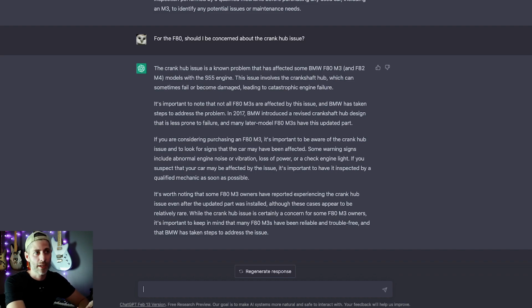So before it told me it was like a plastic part that fails. Obviously, there's no plastic involved in the potential failure of the crank hub. But while not all F80 M3s or F82s, whatever, S55 engines are affected by this, it did not previously tell me, in addition to saying that it was a plastic part, that there were steps to address the problem.